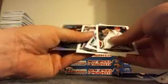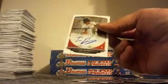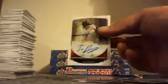Judge Chrome. He looks like one of the people from, what's that group? Boy Band. McMahon Chrome. Refractor. Yeah, well, that might have been a stylist that did that. No lie. Kick him. And a John Denny Chrome Auto for the Red Sox. There you go, chap. Not the guy you were looking for, but we still got three boxes to go.